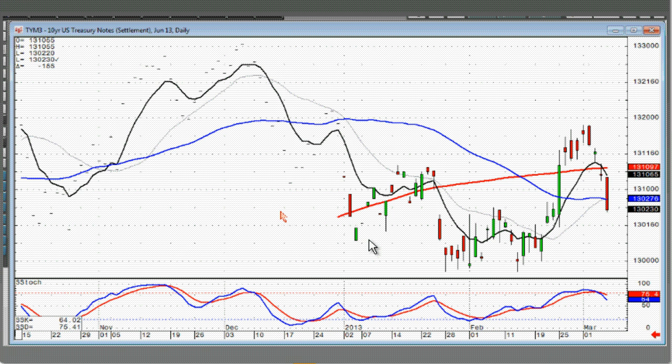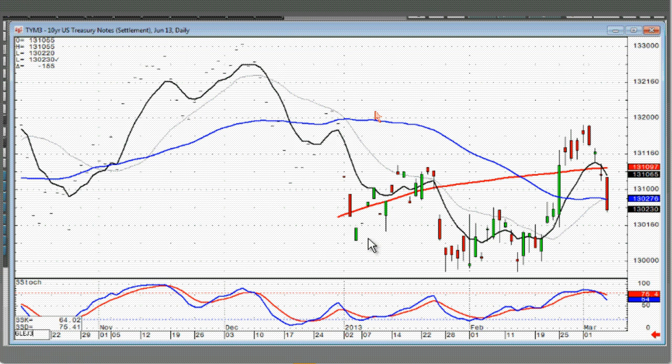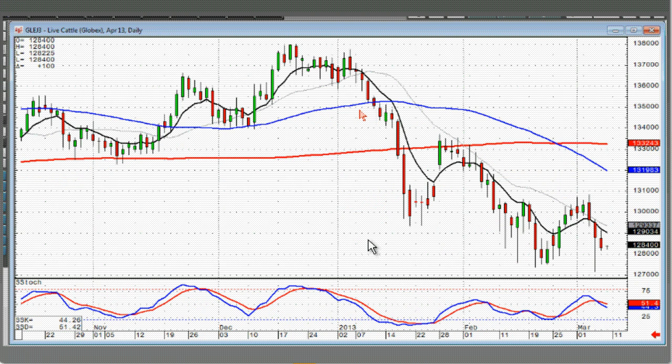What else are we looking at? Cattle, I had to reverse the positions. I am now short. Oops, where did it go? GLEJ. As you can see, we've got these various J-hook patterns. So right now, cattle is on the downtrend.